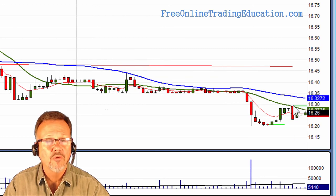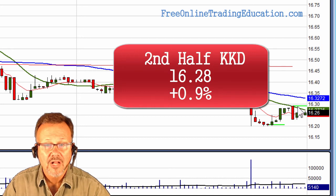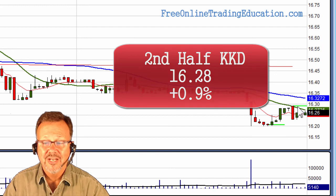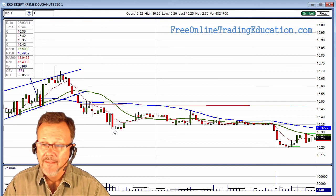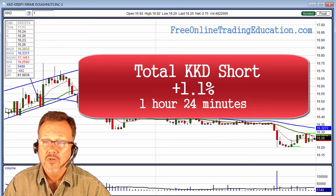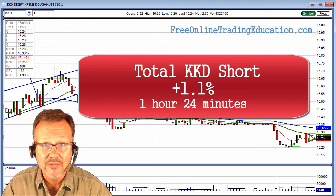Right here, as it popped above that 20 moving average, it got me out at $16.28 for 0.9% on the second half. So let's look at this trade: a breakdown from a bear flag. Then we just managed our stop, took out half when it was low basing at a line of support, and took out the other half when it broke the 20 moving average, for a total of 1.1% in 1 hour and 24 minutes.